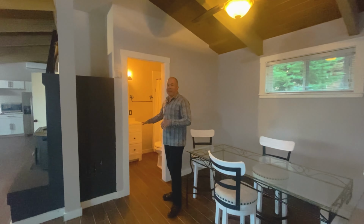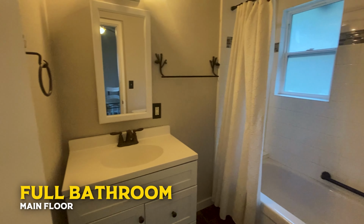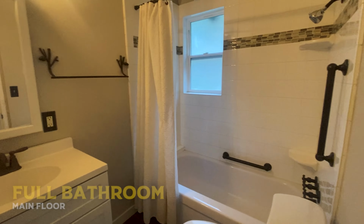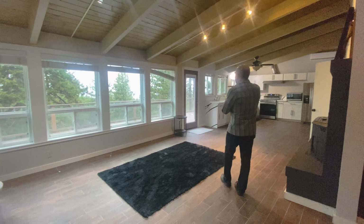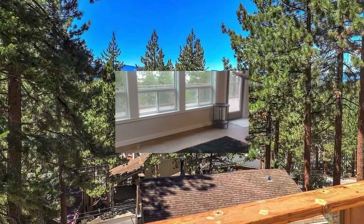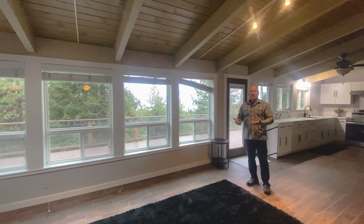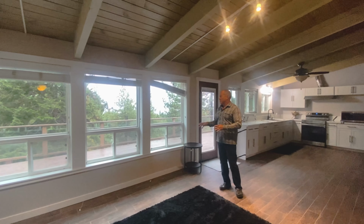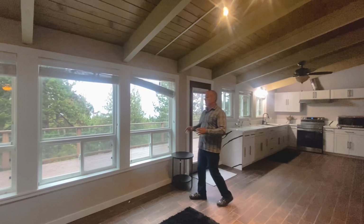We've got a full bath right here for this floor. Cute little bathroom, just very simple, sink, shower, tub, everything you need, nothing else. They did a great job of putting these windows on here to take in the view. I think that was pretty smartly done. Sometimes with these little cabins, they don't have a lot of windows because they wanted to conserve energy. Well, not in this one. They put in some nice windows. These are all nicely upgraded windows, very beautiful.